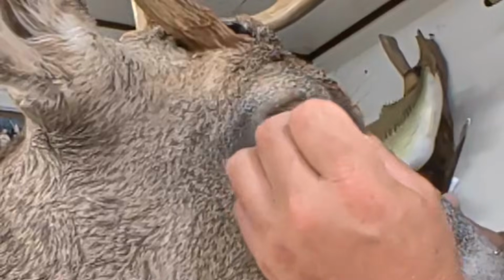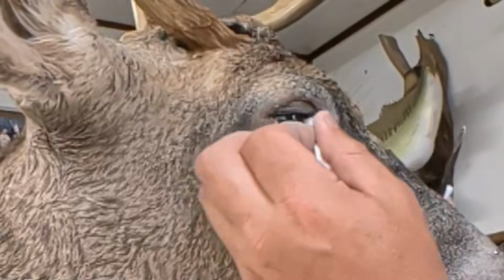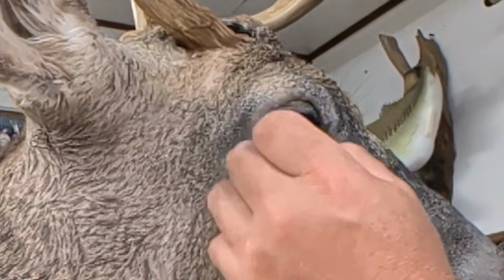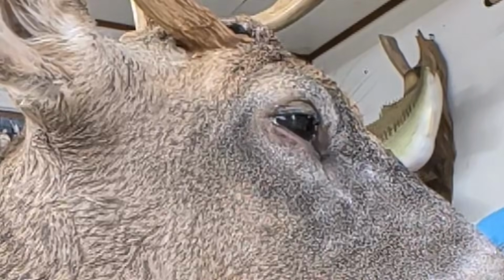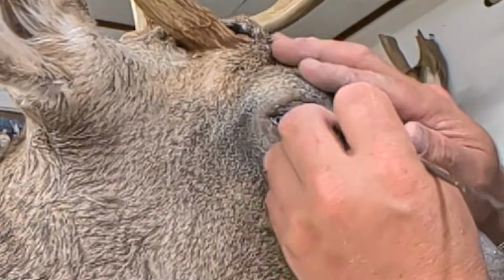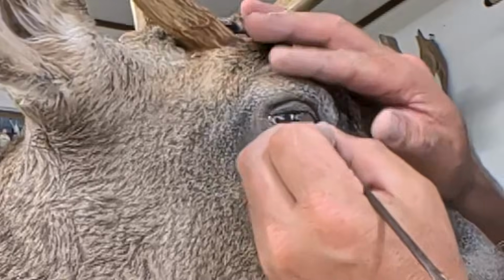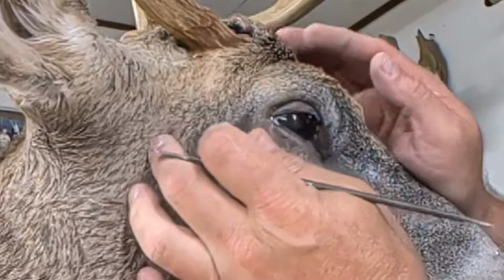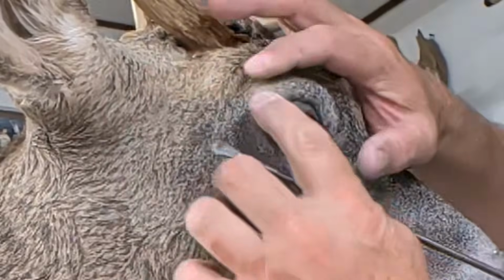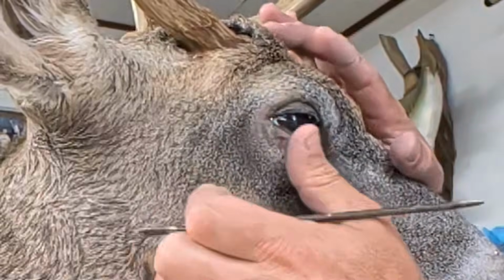Yeah, I normally don't clean these up until after the fact. Like I said, I'll go ahead and wipe that clean so y'all can get an idea what the eye is going to look like when it's finished. Tuck that crease in that eye right there. All I'm doing now is just shaping the anatomy around that eye.